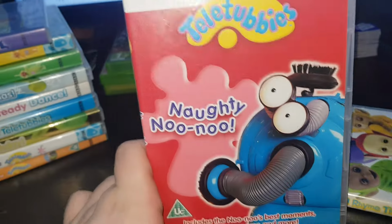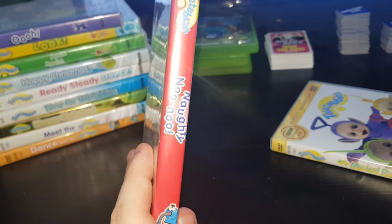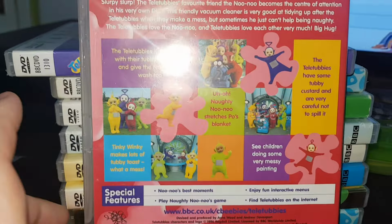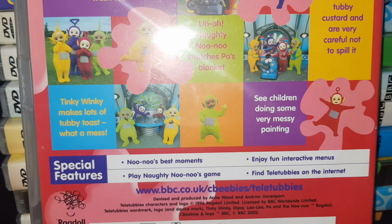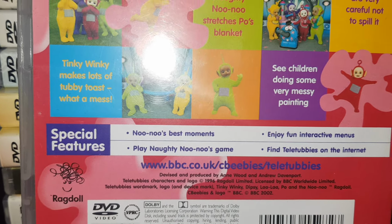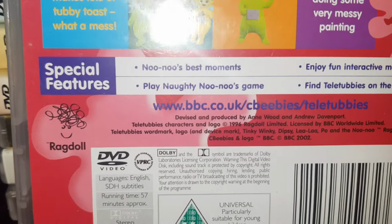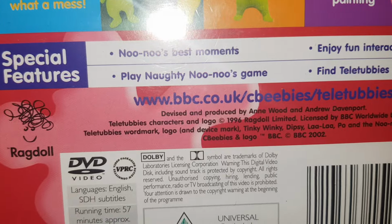Next up, we have Naughty Nunu. This was all about the Nunu. There's the front, the spine, and the back. The segments on this are Teletubbies Everywhere, Hand Shapes, Fish, Nunu Stretches Pose Blanket, Washing the Elephant, Tubby Wash, Trickle Painting, Tubby Toast in Tinky Winky's Bag, and Dipsy Spills His Tubby Custard. The special features on this are Nunu's Best Moments and a Naughty Nunu game.